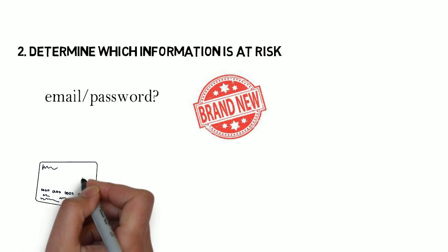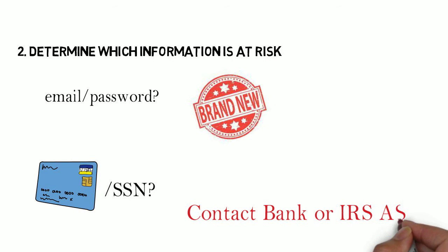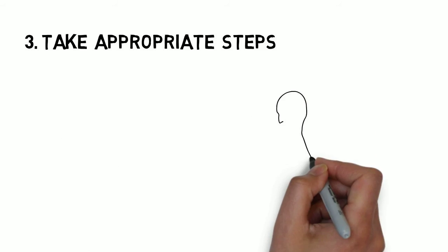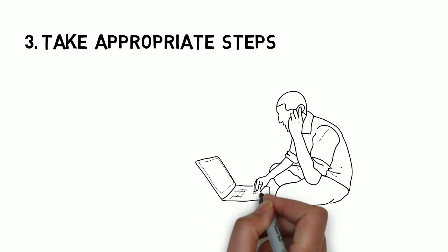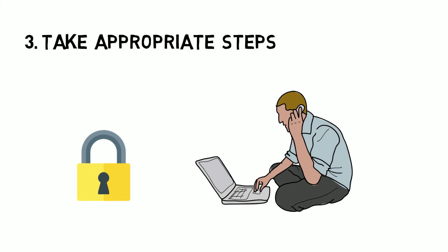However, if information like your credit card number or social security number was stolen, you'll need to make sure that you take the appropriate steps. Contact your bank, credit card agency, and the IRS as the situation requires, and do it as soon as possible. Number 3, take the appropriate steps. Like we mentioned above, make sure to quickly take the appropriate steps to change or protect the information that was stolen. Changing your passwords and security questions, adding two-factor authentication to accounts, contacting bank and credit card agencies, and so on.